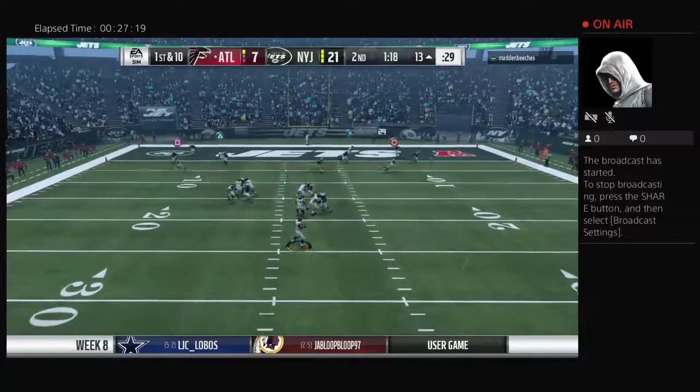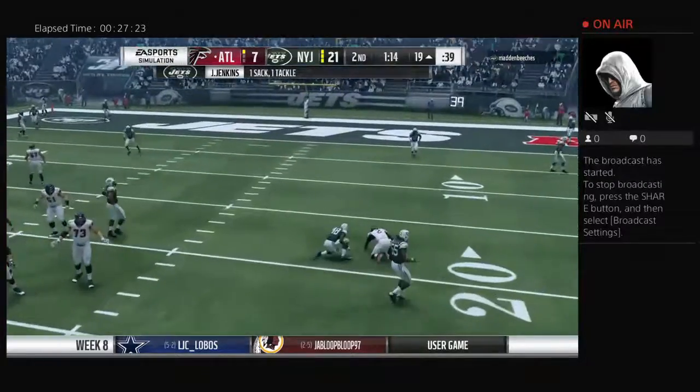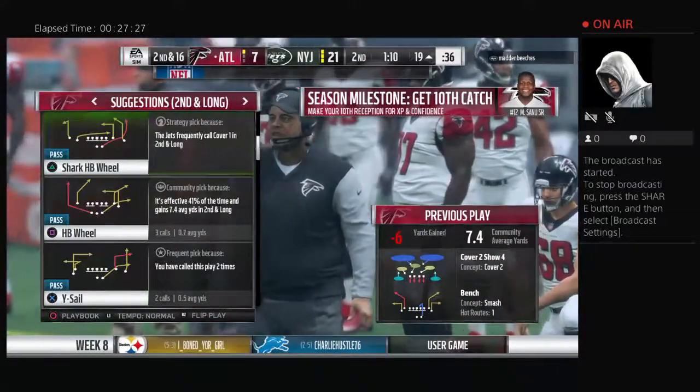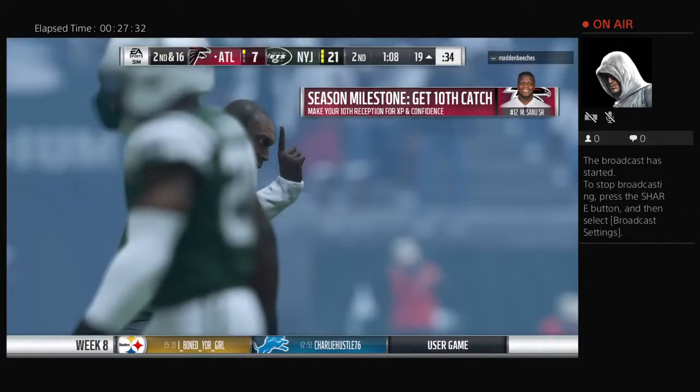From the red zone now, here's Ryan on first down. And no escaping this time as he'll go down. They got him for a sack. Jordan Jenkins, the outside linebacker, drops him for a loss of 6.